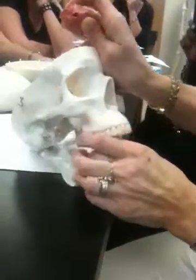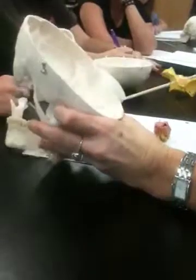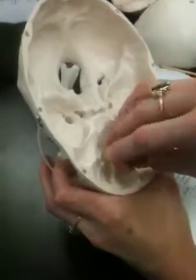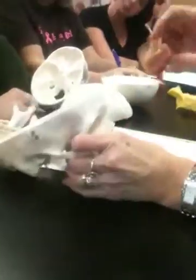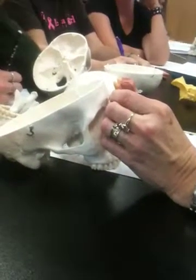All right, this is the ethmoid bone pulled out. The ethmoid bone is kind of inside the nasal cavity in the frontal bone area. So this is all you can see on the skull right here. Actually, I think it goes in this way. The ethmoid participates in both eye orbits and in the nasal cavity, and it houses the nasal mucosa, which is the organ for smell.